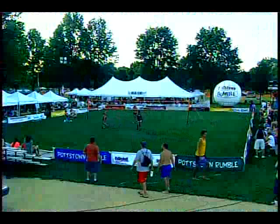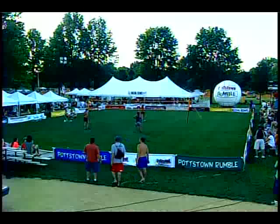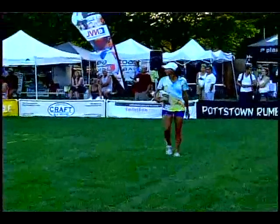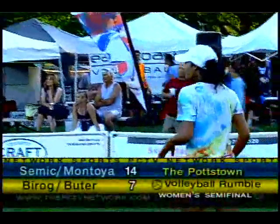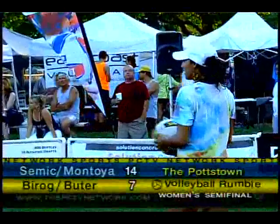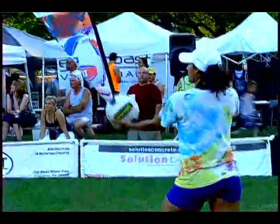Wow. And there's a bad play by Buter, and she knew it. She tried to cut that shot and cut it too low into the net. There we talk about that fatigue factor maybe again a little bit, Patrick. She was looking to put that ball in such a difficult position from so far off the net that it actually really played into Montoya and Semic's hand.